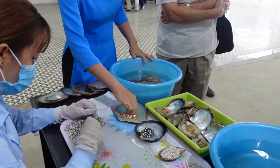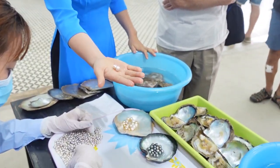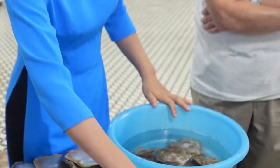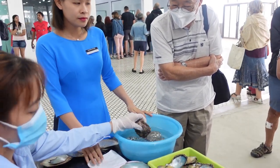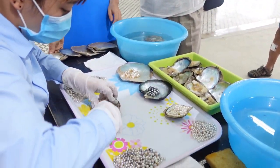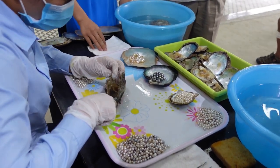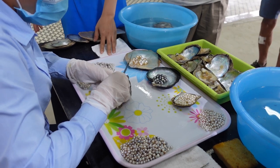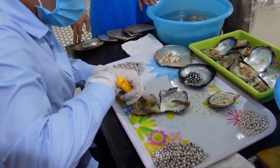They come in natural color, in natural shape like this. Okay, you see? Some brown, semi-brown or baroque. Now she will open one oyster, you see? Which one is more expensive? Normally, golden color and rainbow color. But it has to depend on the quality, size, quality.